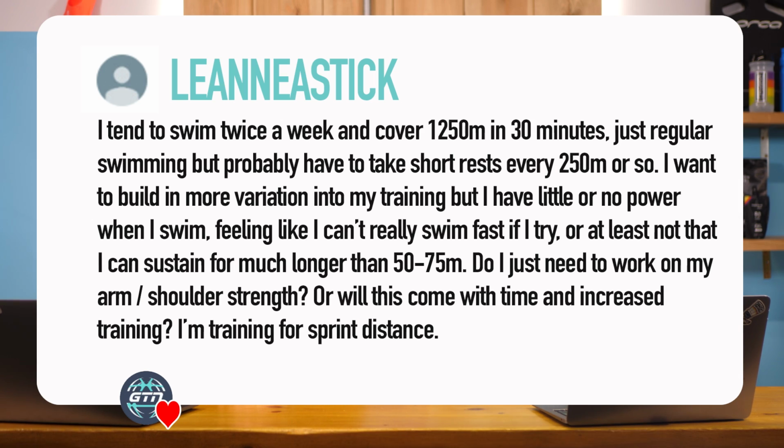Okay, on to our questions. Leanne Stick says, hashtag GTN Coach's Corner. I tend to swim twice a week and cover about 1,250 meters in 30 minutes, just regular swimming. But I probably have to take short recovery rests every 250 meters or so. I want to build in more variation in my training, but I have little or no power when I swim. I feel like I can't really swim fast if I try, or at least not that I can sustain for much longer than 50 to 75 meters. Do I just need to work on my arm, chest, shoulder strength? Or will this come with time and increased training? I am training for a sprint distance triathlon.